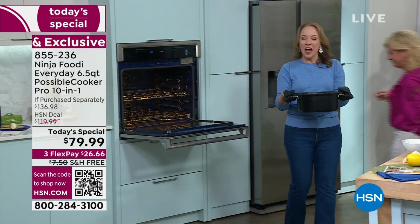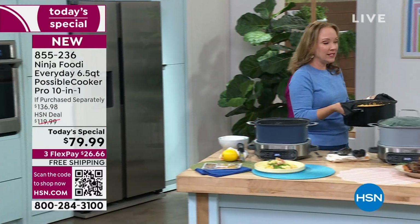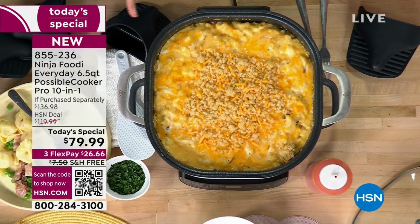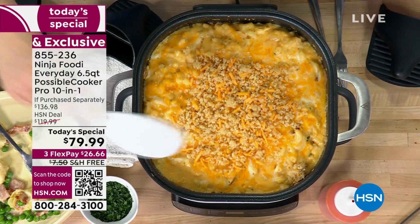You bet. But it is lightweight. I probably couldn't lift this and carry this over if this was a traditional Dutch oven because they're so heavy. But this is 6.5 quarts of buffalo chicken mac and cheese. So imagine having this. Let me see if I've got a spoon. I guess I'll use the rice spoon here. We got a rice spoon here.